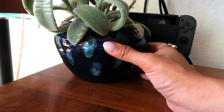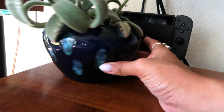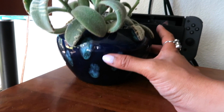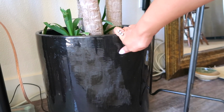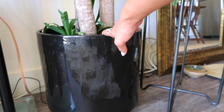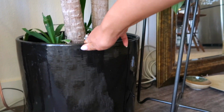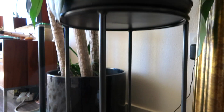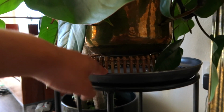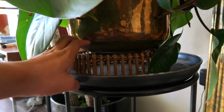This pot is from somewhere in LA. I love the detail of the different blues. It kind of reminds me of a little bit of the ocean. My dad has a green thumb and he just collects a ton of pots too, and so I stole this from him. I love how it just reminds me so much of the 90s. So I got this stand from Target for $35. I thrifted this little bamboo.